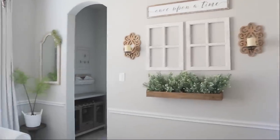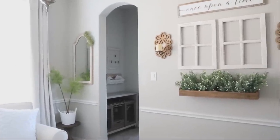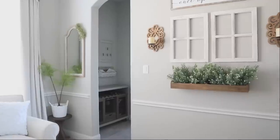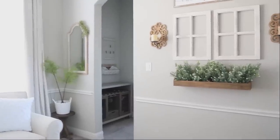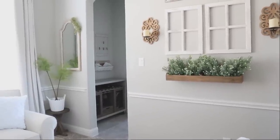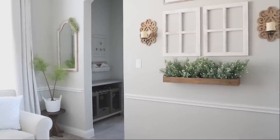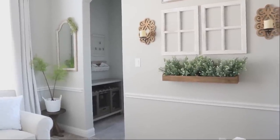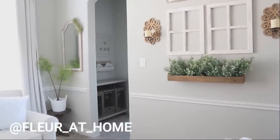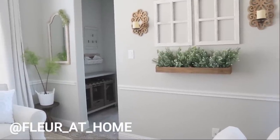One of the last areas that I actually tackled was this corner over here. This was also another reason why this reveal was slowed down, because I couldn't decide on what to do in this corner. And I'm going to link an Instagram account below that inspired quite a bit of this space. I found her, she's absolutely fantastic, and maybe some of you even know who she is.